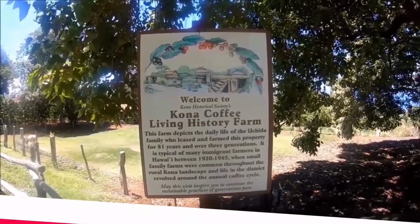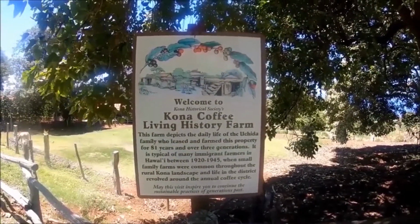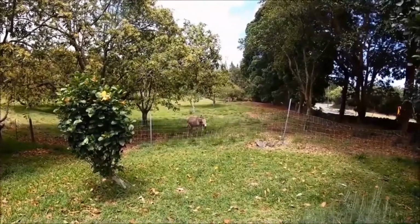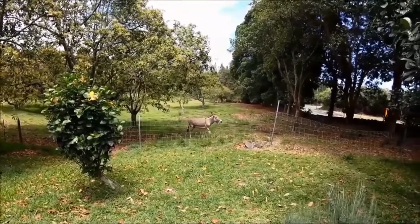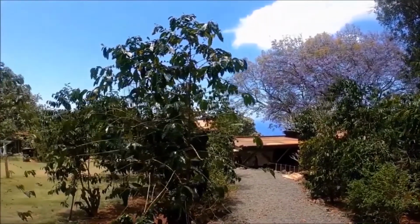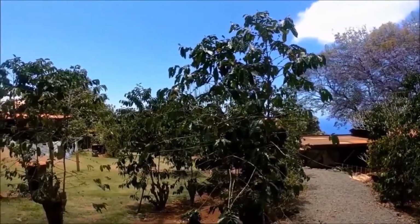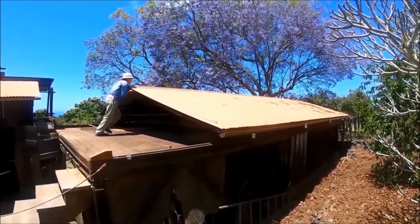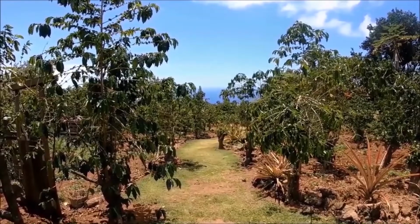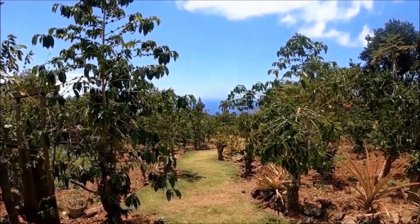Number 1. Kona Coffee Living History Farm, Hawaii. The Kona Coffee Living History Farm is the only living history farm in the country that is committed to the preservation of the history and customs associated with coffee farming. Interpreters dressed in period garb can be seen moving about the grounds, engaged in activities such as food preparation and farming chores, and they are more than willing to answer any questions visitors may have.